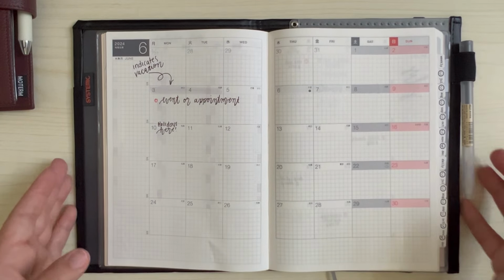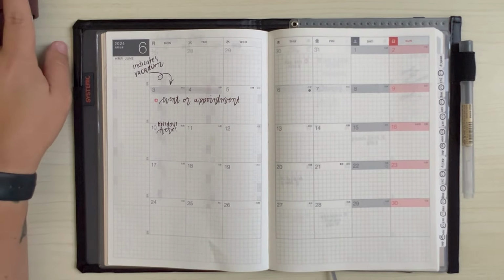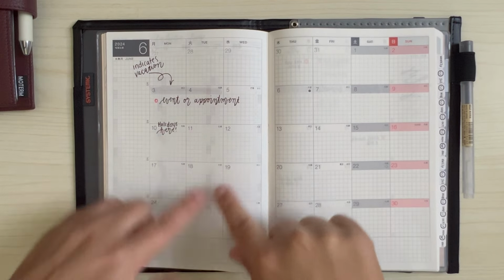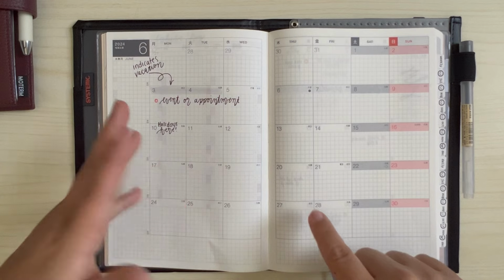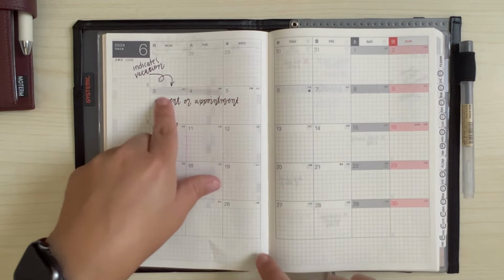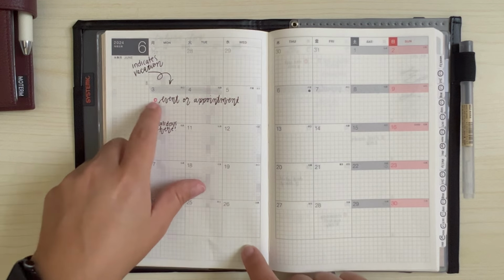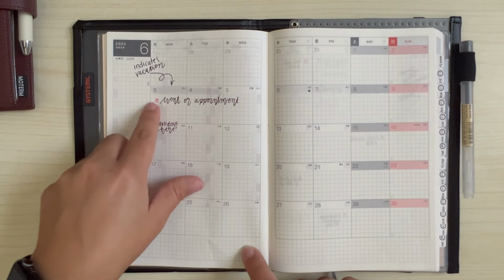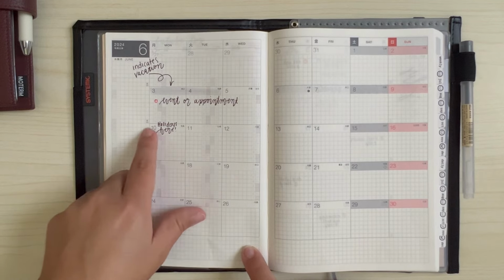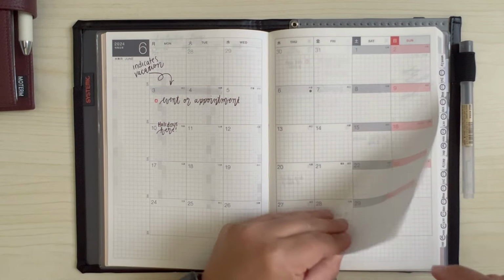In this June monthly, since I have June in my B6, I don't need to kind of refer back to it. So I use this as a key of how I want things to look in the monthly if I need to. These grays indicate a vacation. The red circle indicates an event or appointment. And then I'm going to keep all my holidays on that top part.